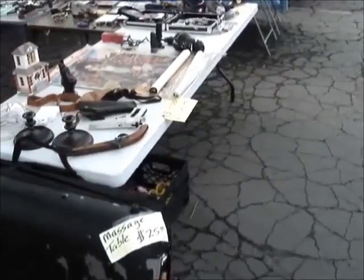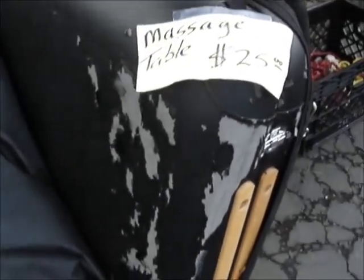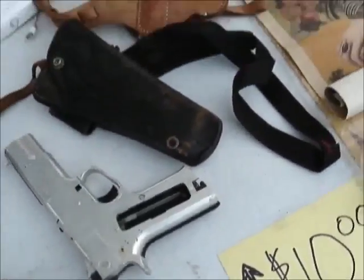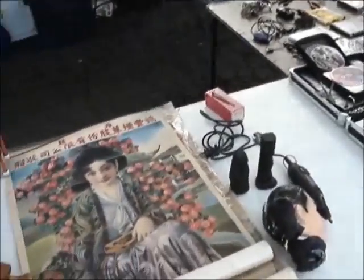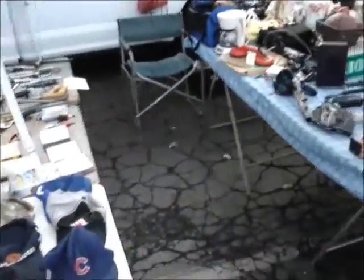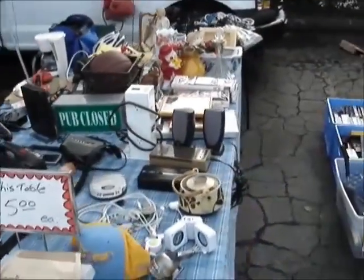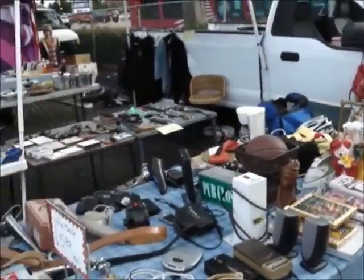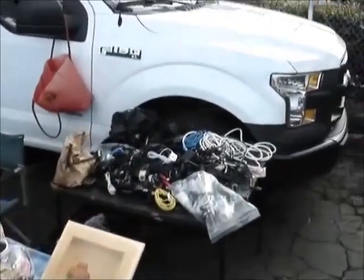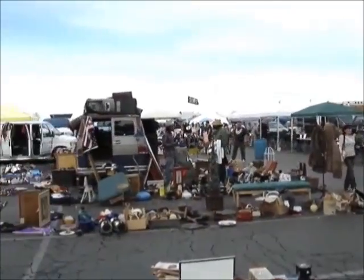So, welcome to my junky swap meet world. And this massage table's all messed up. Everything is messed up. The pellet gun is messed up. The holsters are messed up. So anyway, I got some stuff on eBay. That is the profit from this, plus whatever else I get out of this pile. I'll get another 100, 150. So we're making money the hard way. And that's it from Jens Tobias, the Weekend Storage Warrior.